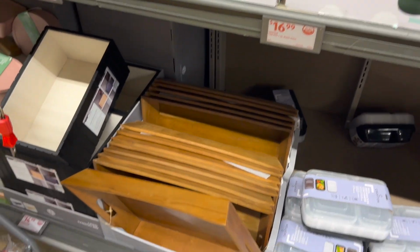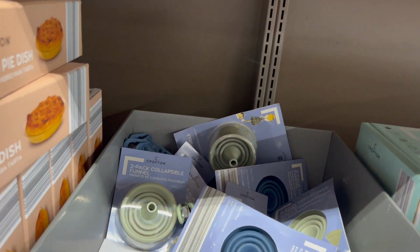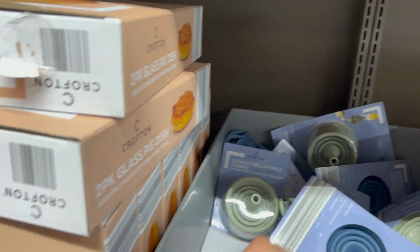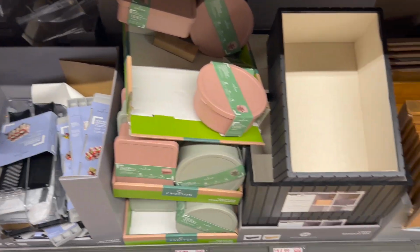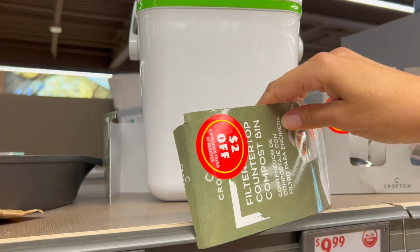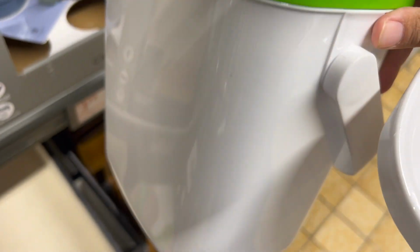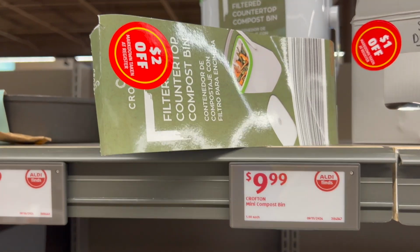Mini Dutch oven. Oh, these things are pretty nice. Collapsible funnel. Nothing really new here. Not too much new, I guess I should say. I thought about buying this compost bin, and now it's $2 off. Okay, so I could have my son dump this in the backfield every day with my scraps. I would not use the bags regularly, so I'm gonna end up getting this. Someone opened it, saved me $2.